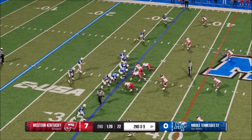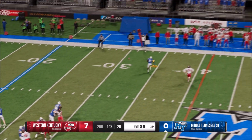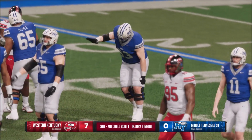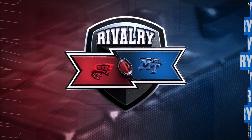Quick tempo, no huddle offense. 2nd down, clock's running. Makes the grab on the left. The offense will quickly use a timeout. Looks as if we have an injury on that last play, and we'll take a break to check him out.